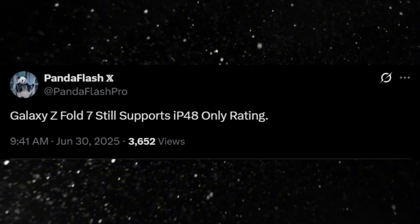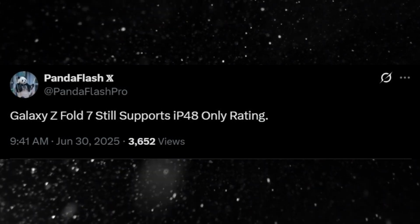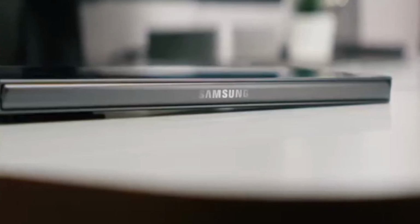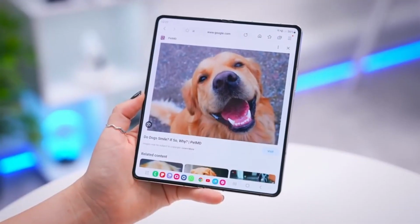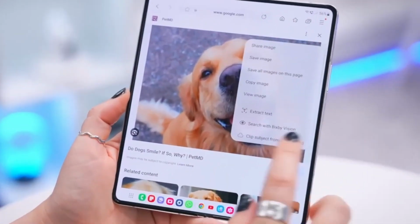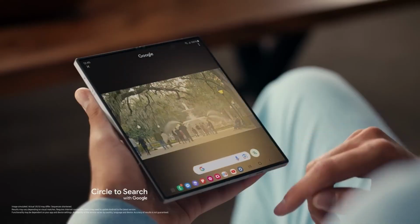And now a new leak says the Galaxy Z Fold 7 will carry the same IP48 rating. Let that sink in. Even after all the anticipation, even with competition heating up, Samsung is reportedly not upgrading the foldable's resistance to water and dust this year. Let's quickly break down what that means.